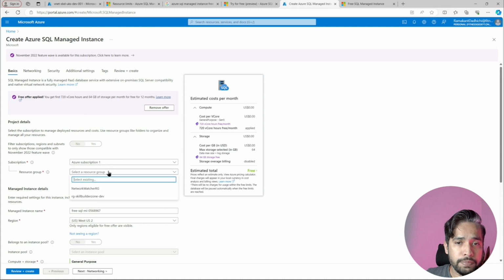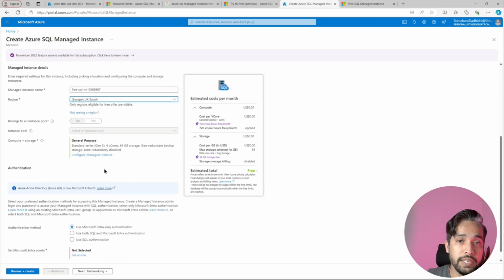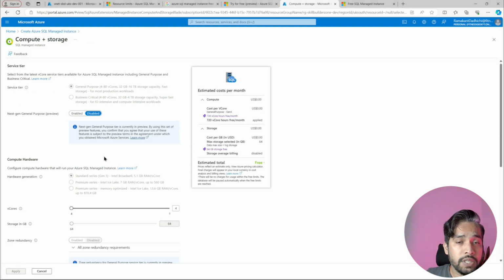Select the resource group, the managed free SQL MI. You can see the name that pops up automatically. I did not have to provide the name. UK South, general purpose. If you see configure, I don't have the option to configure anything because it's the free tier that I've applied for.